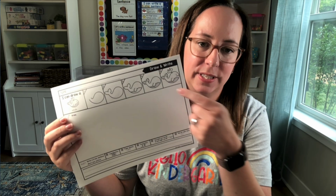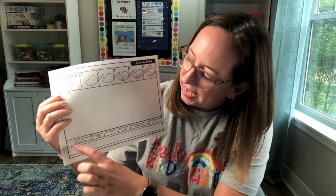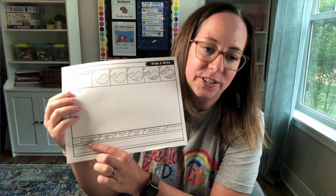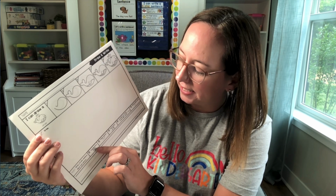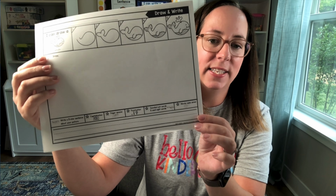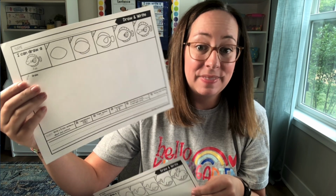And so it shows them how to draw the whale, and then there's room for their sentence at the bottom. And there's our 5-star writing checklist. Okay, write a 5-star sentence about your picture. It has capitalization, finger spaces, and it's on every one of the pages so that the kids can self-check their work.